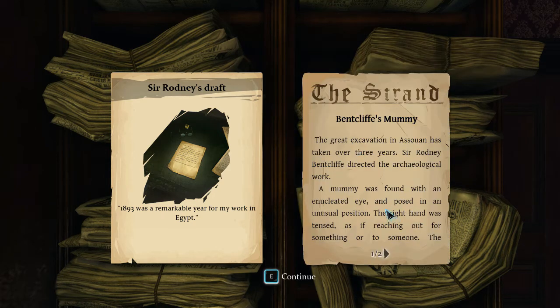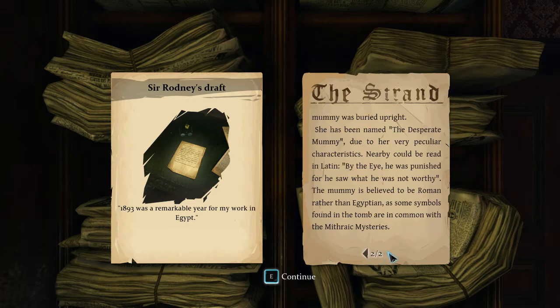Bencliffe's mummy. The great excavation in Assassin has taken over 3 years. Sir Rodney Bencliffe directed the archaeological work. A mummy was found with an inoculated eye and posed in an unusual position. The right hand was tensed as if reaching out for something or someone. The mummy was buried upright. She has been named the Desperate Mummy due to her very peculiar characteristics. Nearby could be read in Latin, "By the eye, he was punished for what he saw, what he was not worthy." The mummy is believed to be a Roman rather than Egyptian, as some symbols found in the tomb are in common with the Mithraic mysteries.